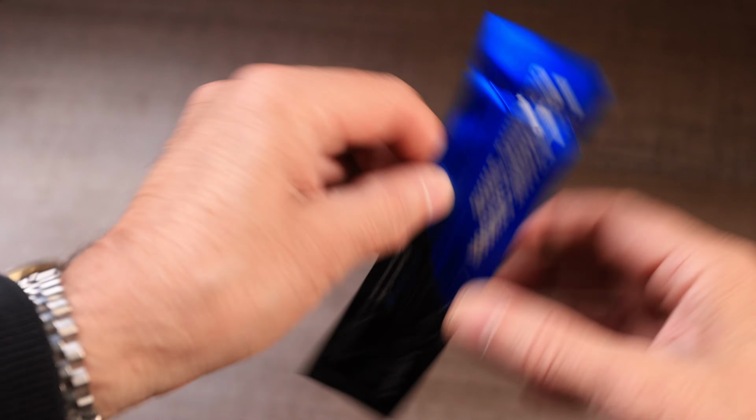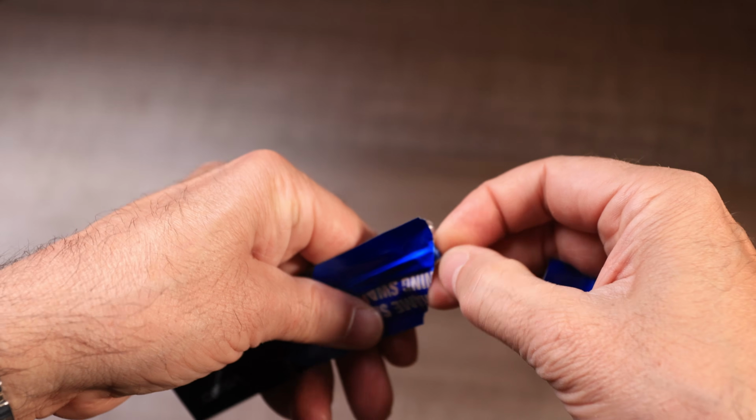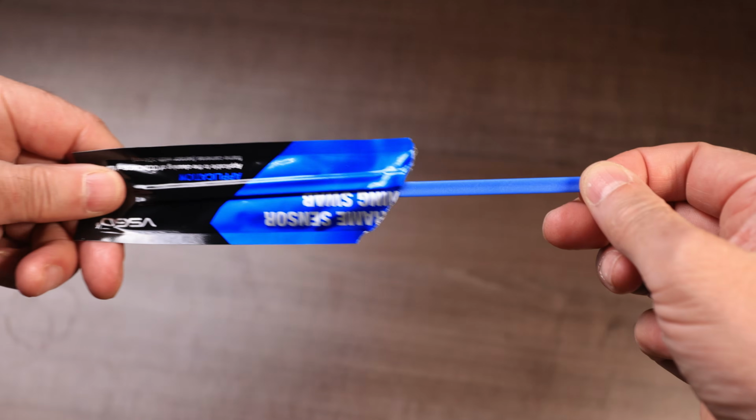A couple of extra tips in a dusty environment: wiping down your camera and lens with a damp cloth before removing the lens is a good idea too. Also, note that you can buy sensor swabs in different sizes for different size sensors like full frame, APS-C, or micro four thirds, so make sure you get the right one for you.